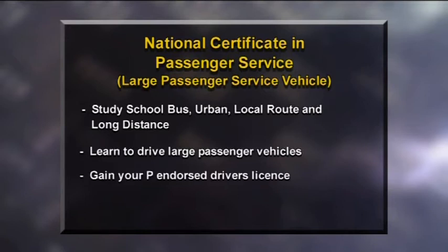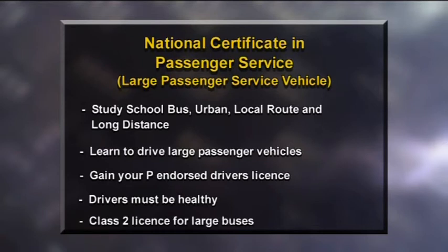Bus drivers need to hold a P or passenger endorsement on their licences. You will need medical and eyesight certificates to pass a fit and proper person check. Buses that weigh over 4.5 tonne when loaded require a Class 2 driver licence.